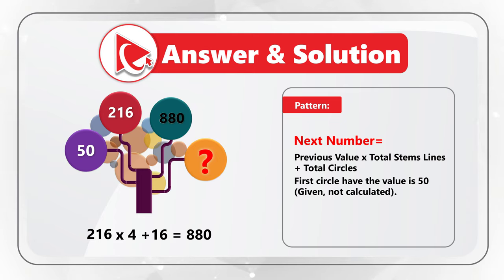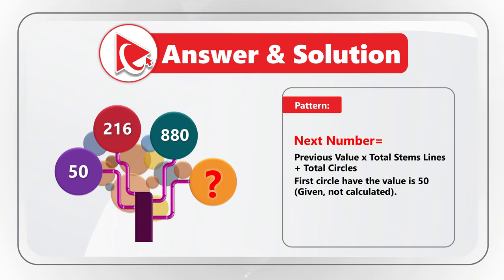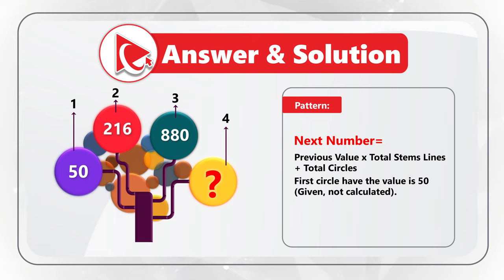Now you might be wondering what the 4 is, where it came from, and what the 16 is. The 4 is the number of stem lines in this structure. Let's count them: 1, 2, 3, and 4. And 16 is the total number of circles. If you count them, you see 4 circles in the forefront, the ones that have a number and the missing number. And then there are also 12 circles in the background.